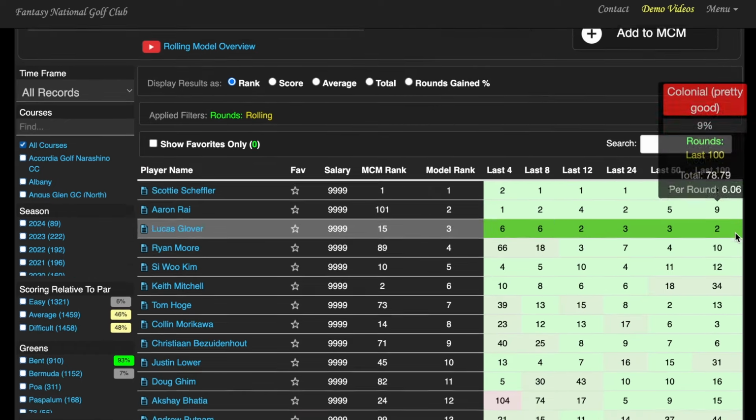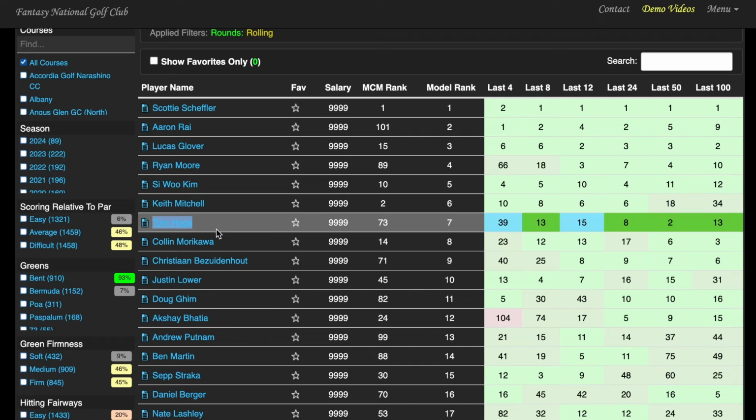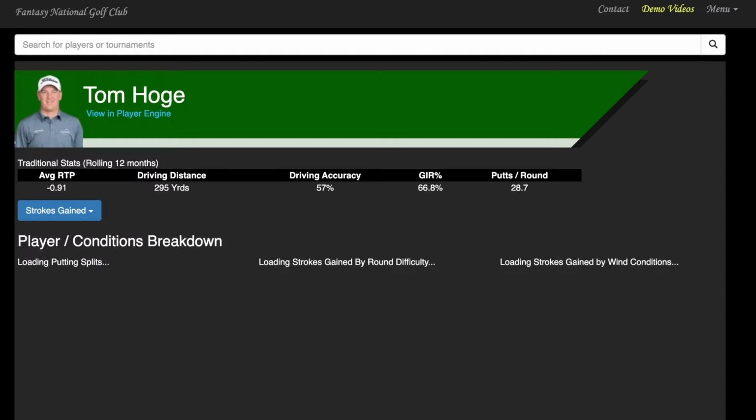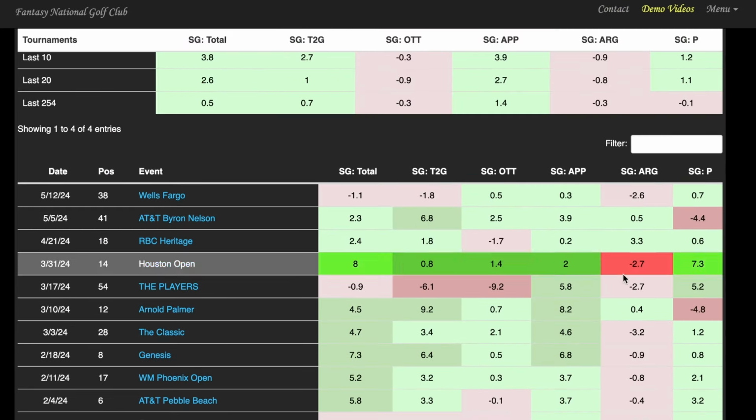So Scotty, Rye, but Rye can't putt, so that's a problem. Neither can Glover, neither can Moore, neither can Siwoo, neither can Mitchell. Hoagie can putt. He's like Yan when it comes to cooking. Yan can cook, Hoagie can putt. Hoagie can't chip is the real issue.